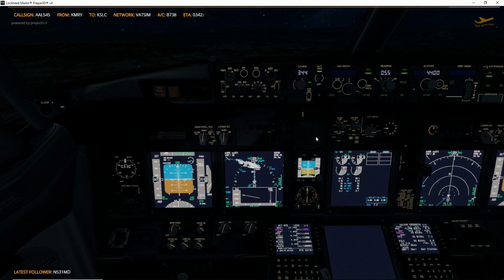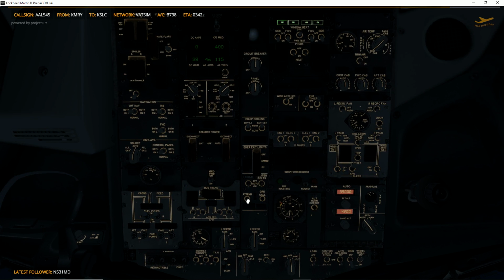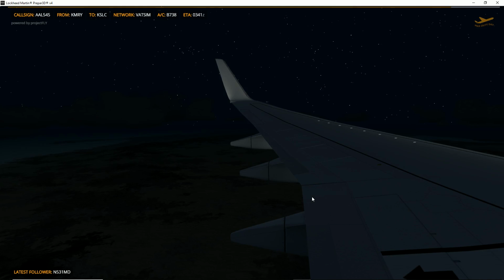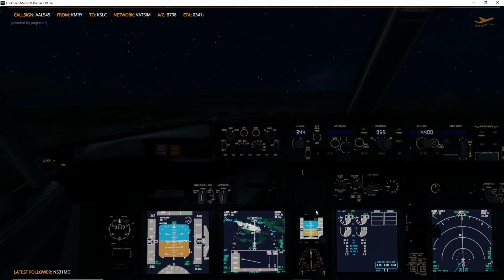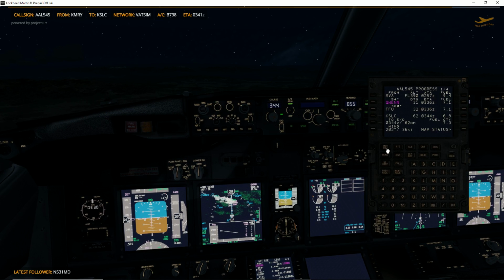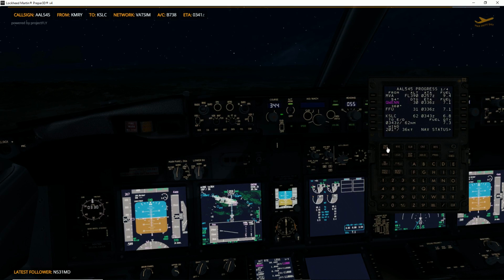Go ahead and take terrain on my side. There's no weather to worry about. I'm not going to worry about the FO side right now. Turn on the lights so I don't forget those. Ding dong. Wake up, kids. Coming in for landing. 126 on the money.